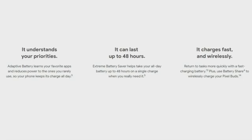It understands your priorities, so it has an adaptive battery that learns your favorite apps and reduces power to the ones you rarely use, so your phone keeps it charged all day. It can last up to 48 hours, so it has an extreme battery saver that helps take your all-day battery up to 48 hours on a single charge when you really need it.